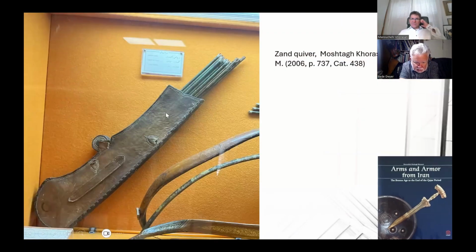I was going to say that the other thing that's interesting is it's the same construction as that other quiver. So there's a wooden rod down the trailing edge, which is the right side. There's a crescent-shaped base piece, or like a circular base piece. These are held on by little nails or little rivets. Then on the leading edge of the quiver, which is the left side here, it's all stitched because there's no reinforcement there.